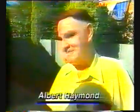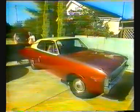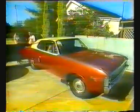21 years later, and it's in immaculate condition, with only 29,000 miles on the clock. He's had offers of up to $50,000 for the car. People keep coming up to me in the street, wanting to take photos, and some have a look at it, and they even come down home here and take many photos of it. Why don't you sell it? No way. It's just the thought of having a car like this.